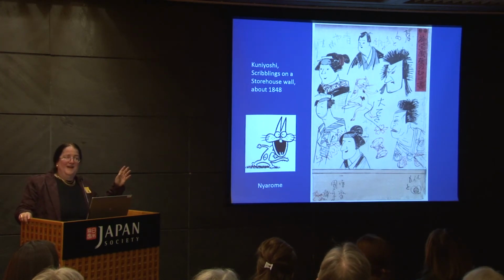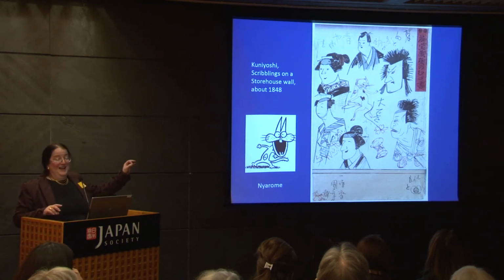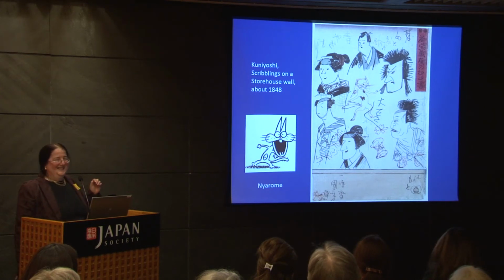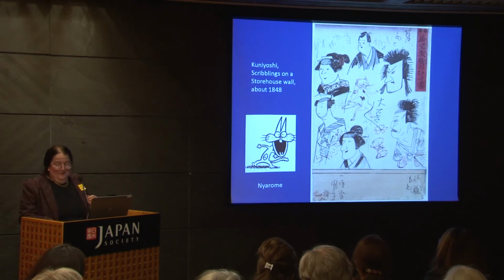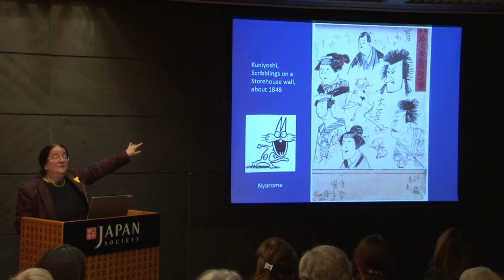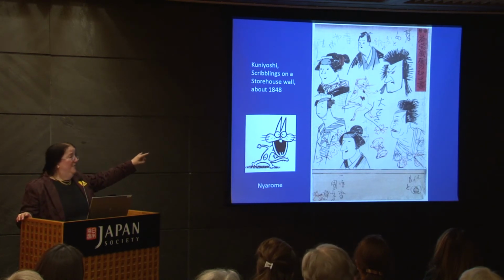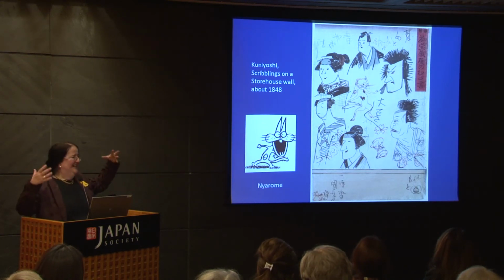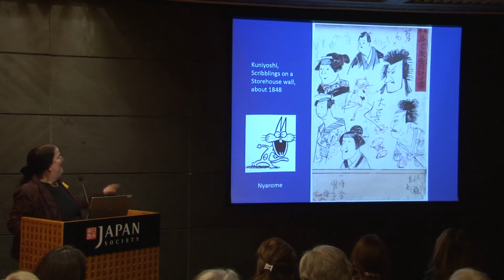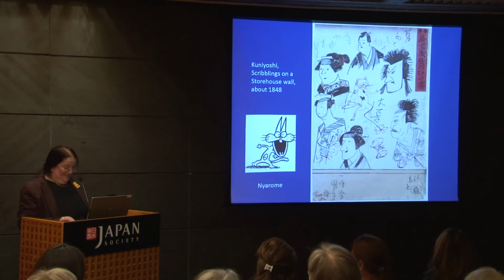So this is not pictures of actors. This is just scribblings on a storehouse wall. If they look like very recognizable caricatures of actors, well, that's just coincidence. But for some reason, I always thought that the nekomata here, which by the way is from about 1848, is almost certainly a reference to the 1847 production when the great actor who originated the cat monster part had his big retirement gala. I always thought it looked like Nyarome, who's a late 1960s cartoon character.